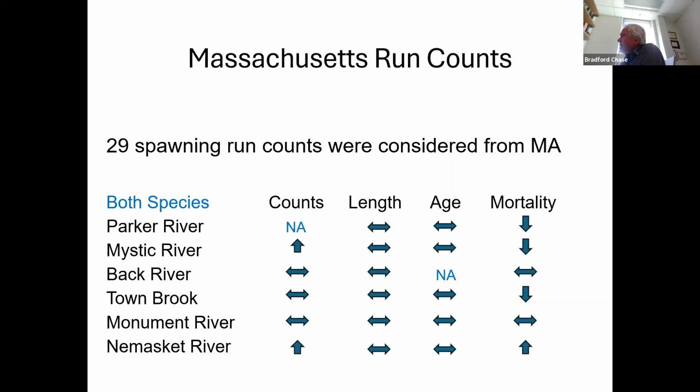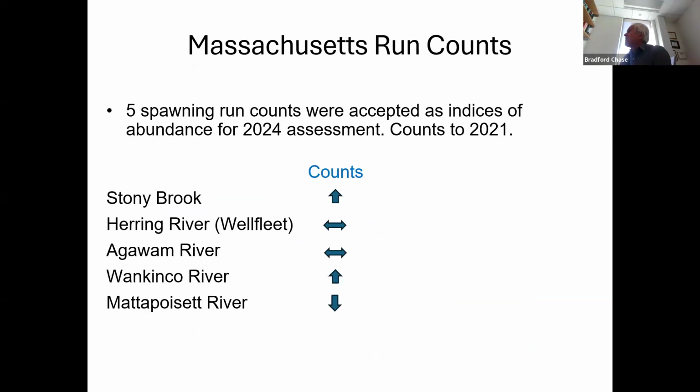The Mystic River and the Nemasket River were going up, and that's because, I think, in part, the Nemasket River data concluded in 2021. The Nemasket River has gone down since then. And then you can't see too much more except for mortality. It was interesting to see 3 of these sites were going down. I didn't really expect that. But similar to the East Coast wide trends, most of these are neutral or no significant trends in recent years.